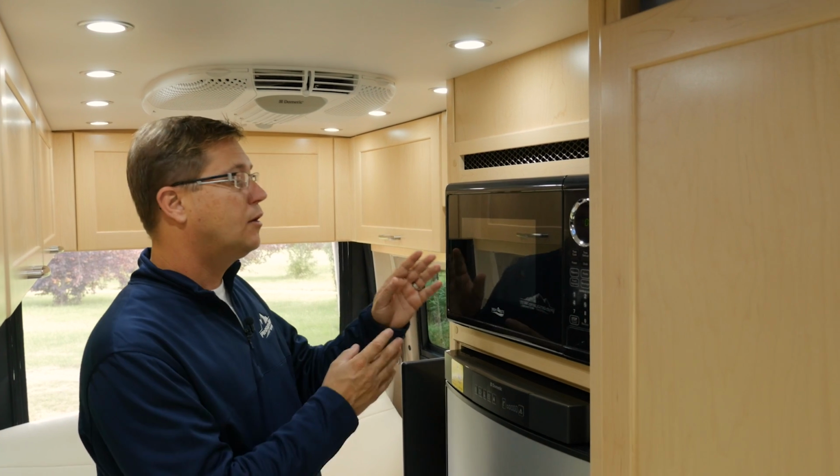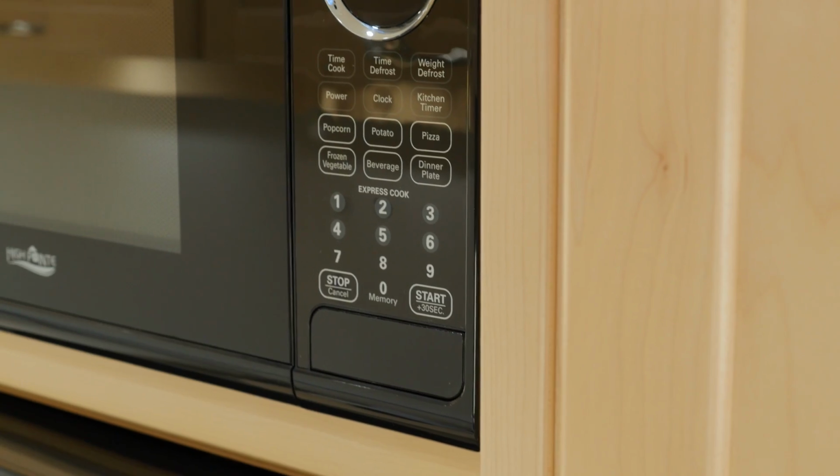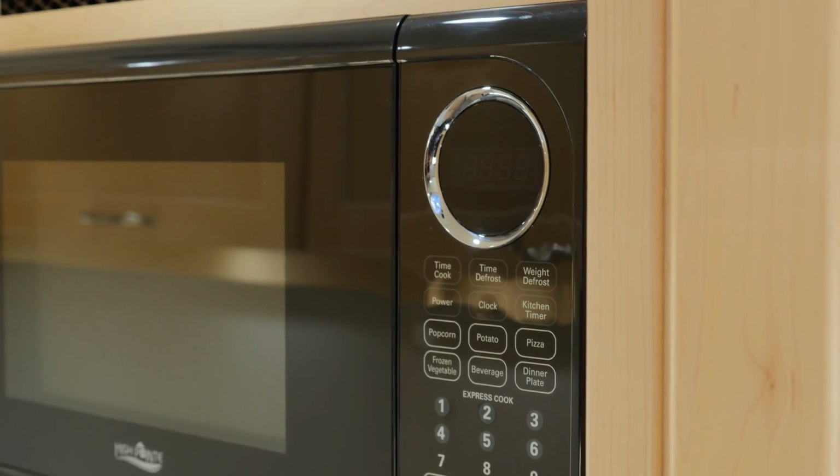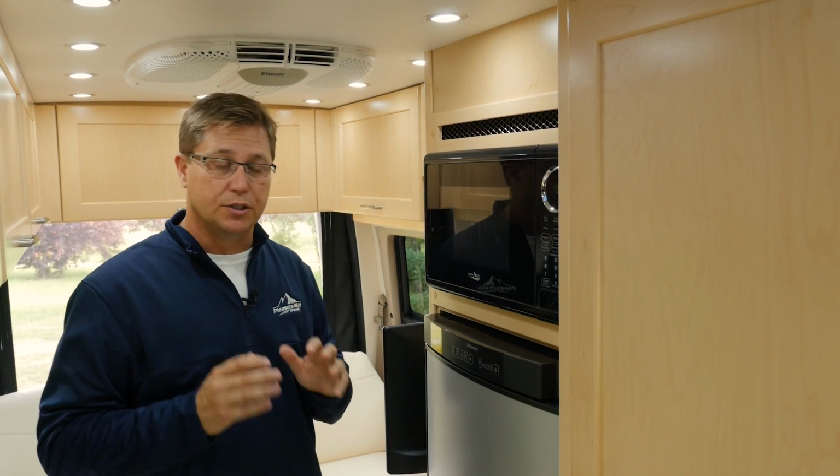It comes with a built-in transfer switch and automatically selects the new source, so you never have to worry about going and turning off your inverter. As we move forward along the driver's side, here we have our microwave. Now let's remember, it can be powered off of your inverter, so if you want to heat something up, you don't have to start your generator to do it.